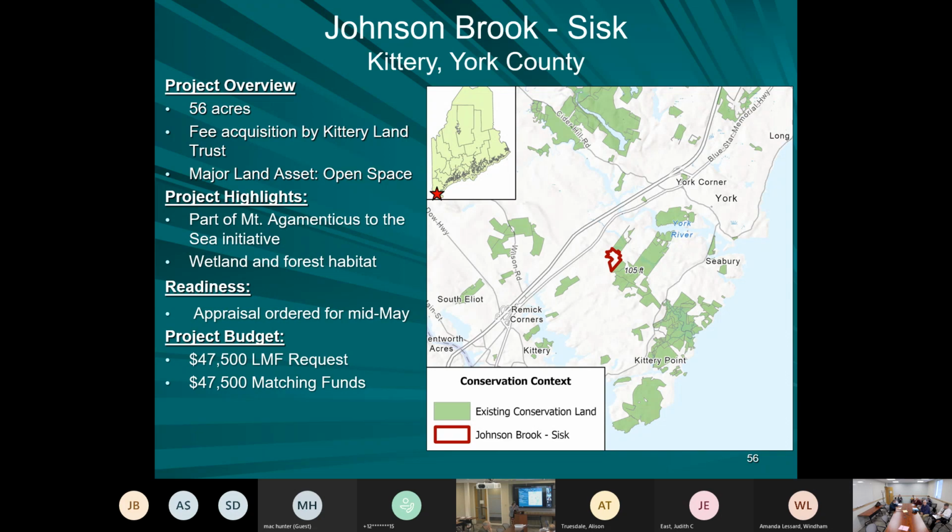Good afternoon. My name is Lisa Linehan. I'm the Executive Director of the Kittery Land Trust. I'm grateful to be here today. I'm so happy to see this LMF program up and running again. And thank you for all your time. I know it's a long day for you guys.